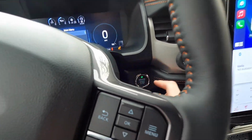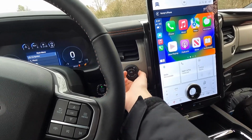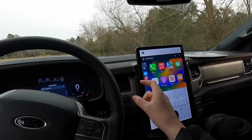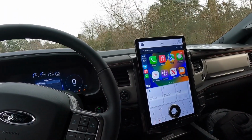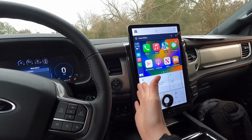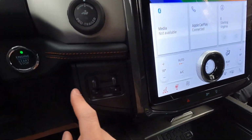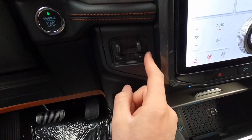You get push button start. Here is your Pro Trailer Backup Assist, so you can twist this the way you want it to. And if you have a trailer on the back and you don't know how to steer it, all you got to do is twist this thing and the vehicle will literally steer for you. Very, very nice thing to use if you guys don't know how to back up a trailer. I think you should know how to back up a trailer, but if you don't, you at least have that. And then this is your integrated trailer brake controller, which is very useful if you guys have a heavy load.